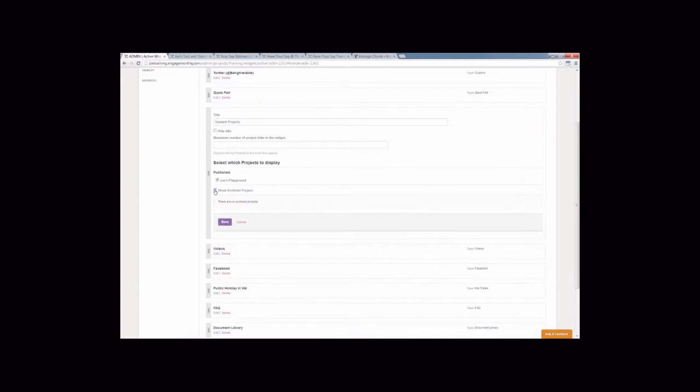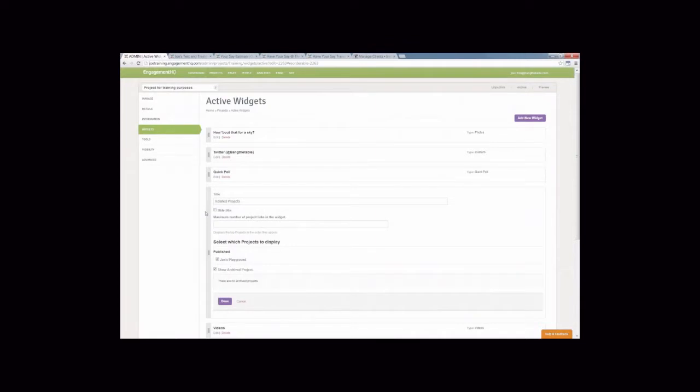In EHQ1, these were two different widgets: one for the archive consultation and one for the current consultation. But now we can show both in the same space, and just by ticking the boxes, we can determine which projects we want to show on the site. This is a really good way to cross-promote projects, getting people from one project to another, or to have certain projects that are similar in nature or topic bundled together and then cross promote. This is really easy and effective, and it's something you should definitely use.